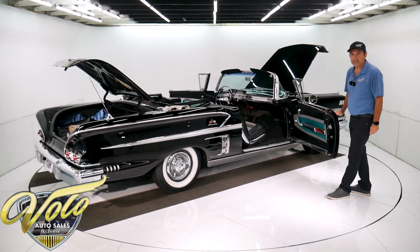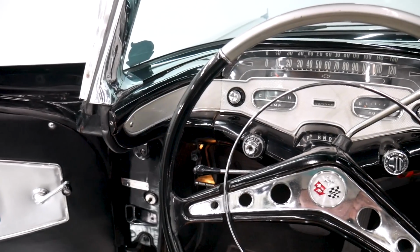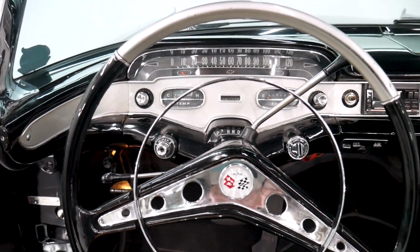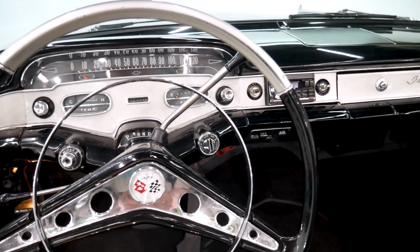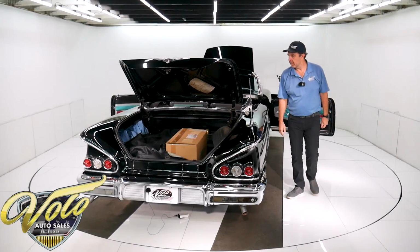Interior is a lot like the exterior. It looks really good. The dash, the metal's painted real nice. All the trim is nice and shiny. The lenses are clear. With that said, none of it's perfect, but it's all very good.